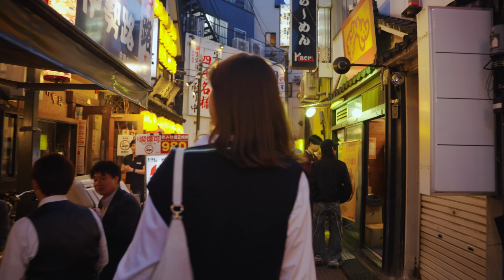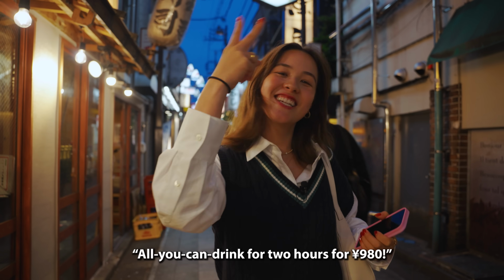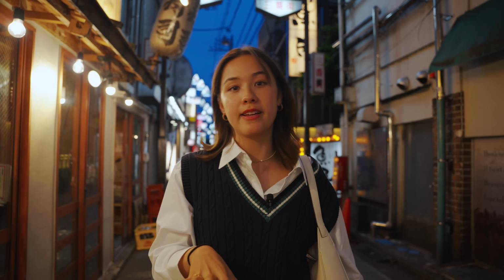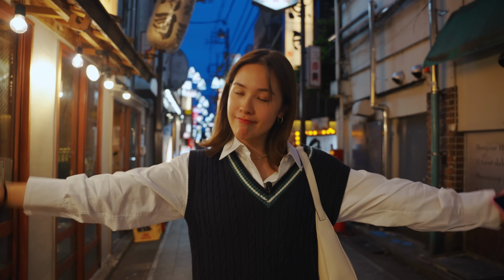It's not overly touristy, there's no flashy signs luring you in. It's genuine. It's like people calling you in saying, 2時間980円 for 飲み放題. It's got that real local buzz. And that's why it's actually a really popular place to live, especially on this west side, like Asagaya, Ogikubo, Koenji, Nakano. These stations are really close to central Tokyo, but got this vibe.